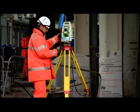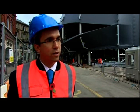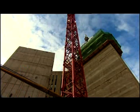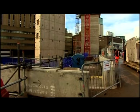How can you be so sure they'll end up in the right place and whether they'll fit? Yes, we have surveyed the building and surveyed each bracket position to allow us to make sure that they go into the correct place. Elsewhere in the £750 million project, other things are happening too.